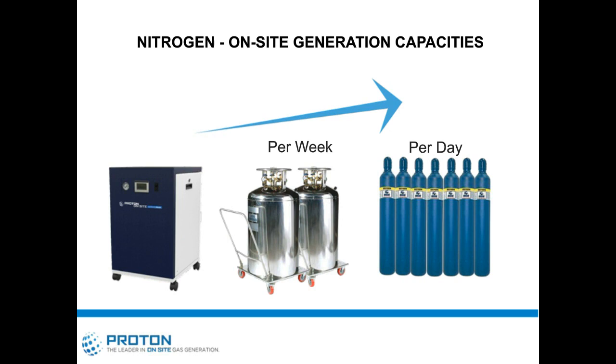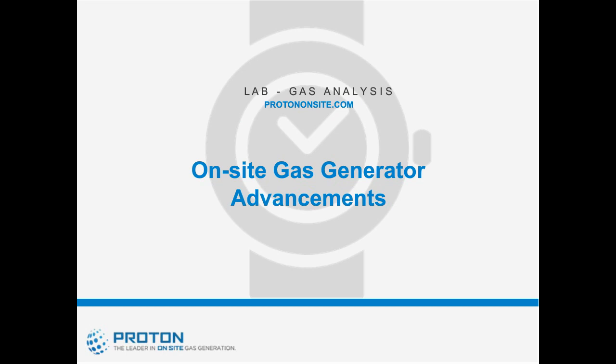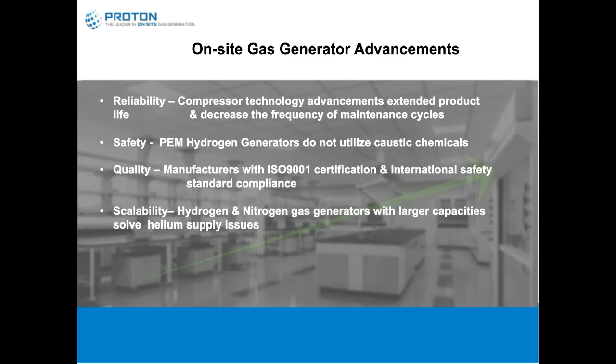There have been several on-site gas generator advancements that have taken place over the past decade, and it's worth talking a little bit about that next. As it relates to nitrogen gas generators specifically, compressor technology advancements have been able to extend product life and decrease the frequency of maintenance cycles. As far as hydrogen gas generation, the introduction of PEM technology, which is a solid electrolyte technology that does not utilize caustic chemicals, provides inherent safety to lab operations.